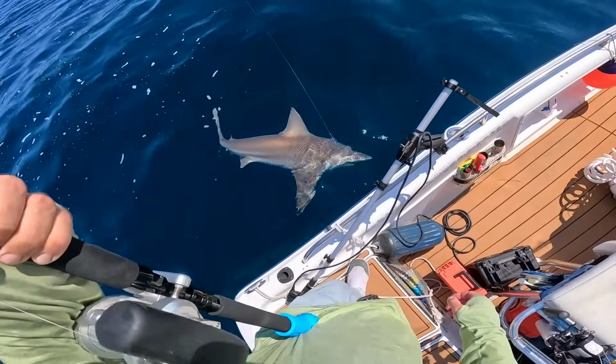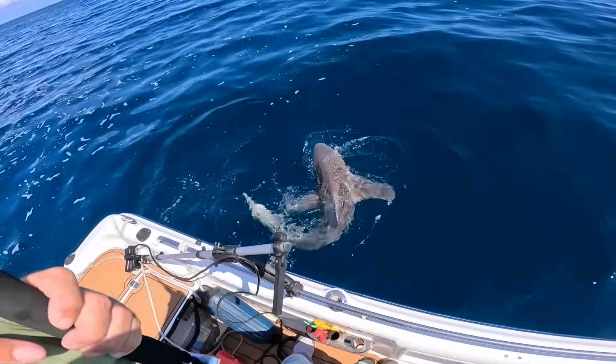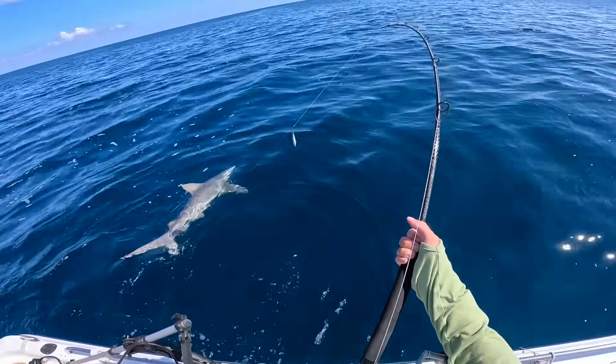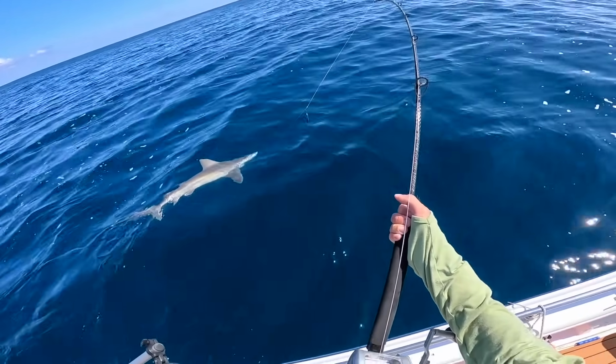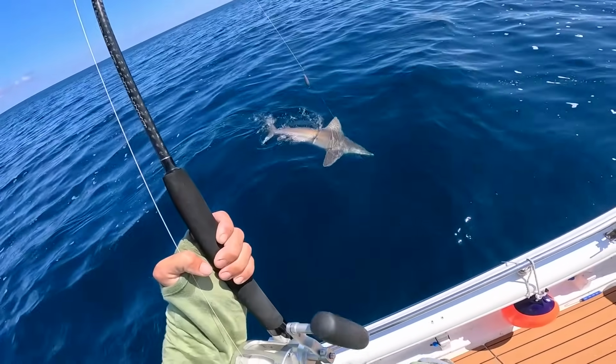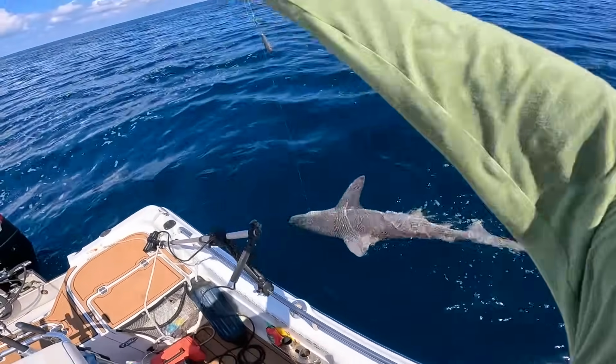There we go. This fish basically just fought like dead weight for most of this fight. Like for a second I was thinking I hooked like an anchor rope or something. Like look how docile the shark is. He's not that frisky.